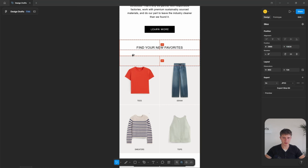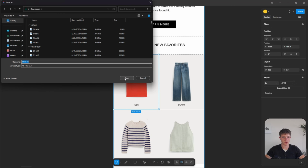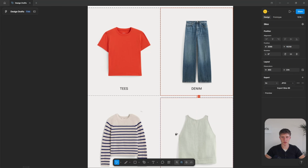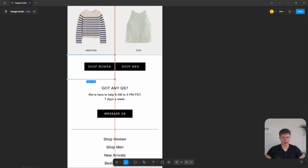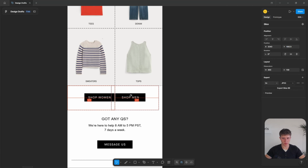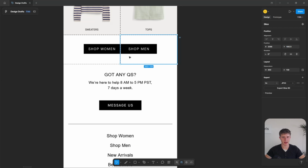Now in this case, what we need to do is something different. We need to export these slices not in one whole thing, but much rather in separate categories, because of course when someone clicks on tees, they want to see tees, and when someone clicks on denim, they want to receive or much rather see denim. So we just need to make sure that we're exporting all of those slices separately. And then also, of course, when you have a call to action that is kind of two-folded, you want to direct it to different locations. So make sure that you are actually slicing it up in different images so people can click different links.